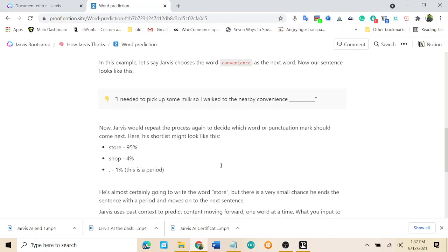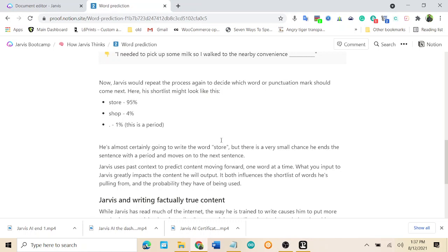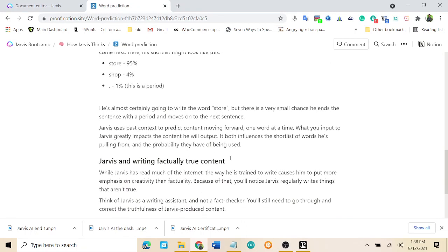Or down here, it'd be convenience store. Or down here, it'd be nearby QT, or something like that. Quick Trip, racetrack. He's almost certainly going to write the word store, but there's a very small chance he ends the sentence with a period and moves on to the next sentence. Jarvis uses past context to predict content moving forward. One word at a time.